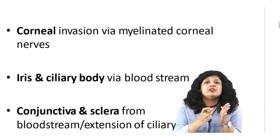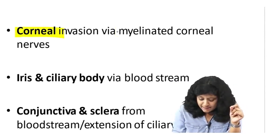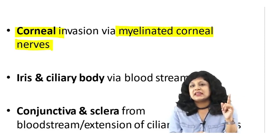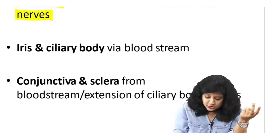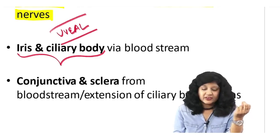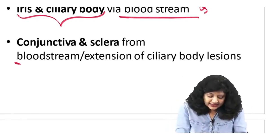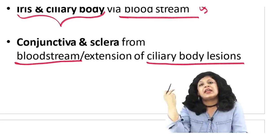Now let's try to see how the other areas are involved. If I talk about the corneal invasion, it is affected via the myelinated corneal nerves, because I think this question will come in everyone's mind: when the cornea is avascular, how is it getting affected? So the cornea is getting affected by the myelinated corneal nerves. What about the iris and ciliary body? That is your uveal tissue. Now you always remember, I make it in red color. This is your uveal tissue: iris, ciliary body as well as the choroid. So obviously this will be affected by the bloodstream. And if I talk about the conjunctiva and the sclera, again it can be affected through the bloodstream or even from the ciliary body lesions it can spread.